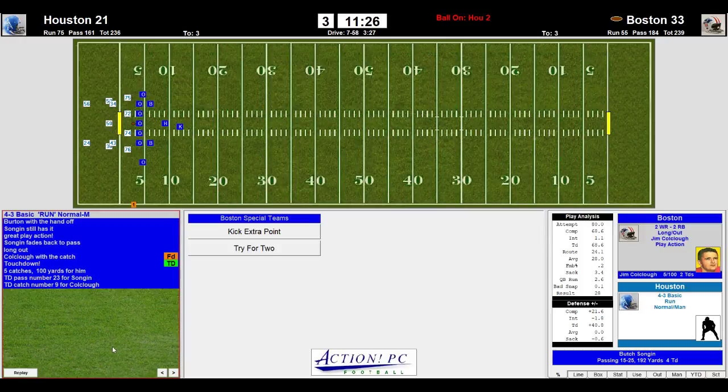Let's watch that replay as the play-action pass froze the defense. I formation play-action pass. Plenty of time there's Songen. He hits Kolkoff with a long out in the corner of the end zone. Cappelletti awaits the extra point. One more time with the replay. Play-action pass. Kolkoff, corner of the end zone. Touchdown. Here comes Gino Cappelletti.